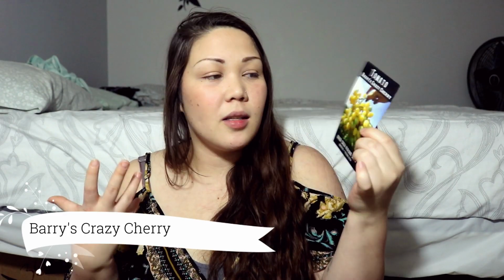The next thing that I have is this Berry's Crazy Cherry Tomato. I've heard really good things about this. I really enjoy yellow tomatoes. I like the mildness. It's not punchy, it's not loud, it's not too much in your mouth. It's just kind of a subtle, mild flavor. And I love sun-dried yellow tomatoes. To me, they're just so perfect. Not too overpowering. Really good. The bunches on these are nuts.